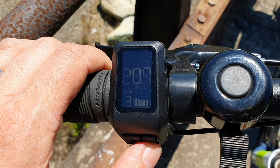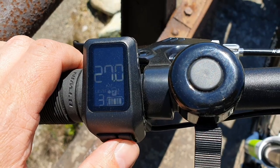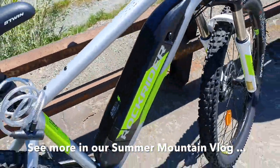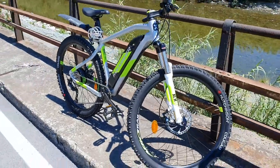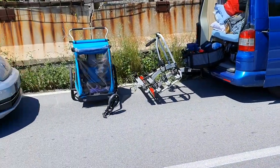It tells you 100% battery, which on level 3 gives us 27 or 28 kilometers. That's if you're using the assist the whole time. So you probably do 50 kilometers or so on full assist, with uphill and down dale a bit. So right, let's get it hitched up.